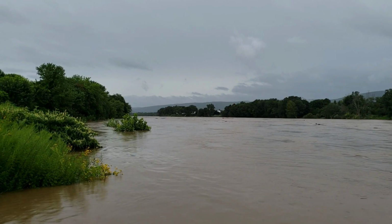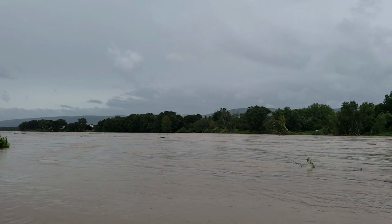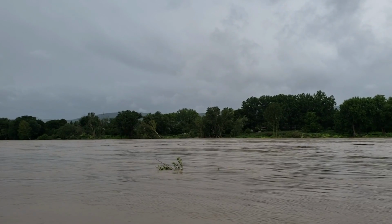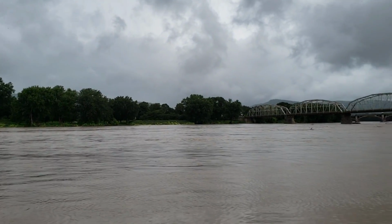This is one of the larger rivers in the area here, and this has caused problems for residents for decades, because I think in 2011 we had the flood, and a lot of the homes over there got flooded. I mean, it's just kind of crazy.